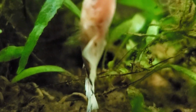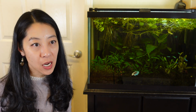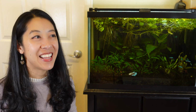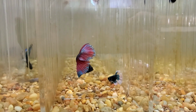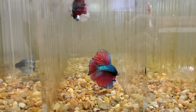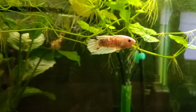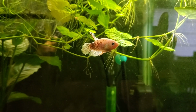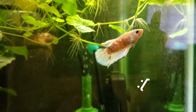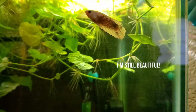He's really cool. Now the cons are, I would say your average person probably doesn't think Plakat Bettas are as pretty. Like I had a family member who, A, didn't even know he was a betta fish, and then B, when I told that person that he was a betta, they were like, is he defective or a baby? And I was like, no, his tail's never gonna get any longer. So, beauty in the eye of the beholder, I guess.